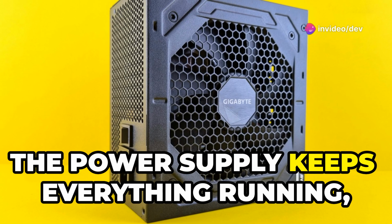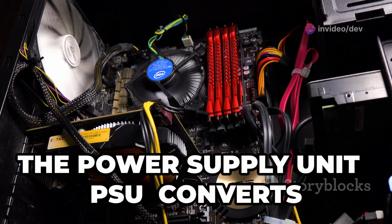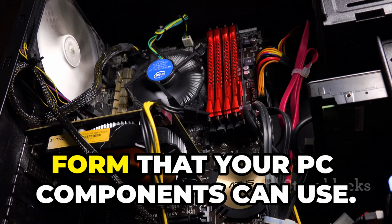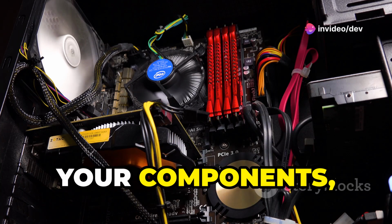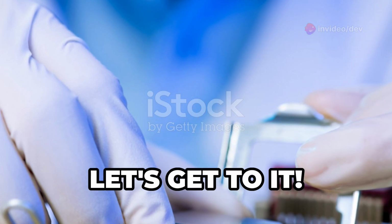The power supply keeps everything running, and the case holds it all together. The power supply unit, PSU, converts electricity from your wall outlet into a form that your PC components can use. The case, meanwhile, provides a protective enclosure for all your components, keeping them safe and organized. Sounds fun, right? Let's get to it.